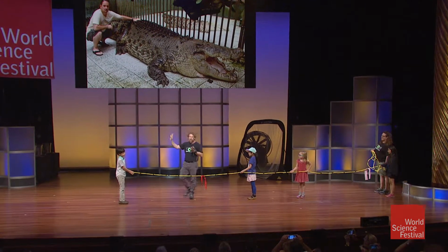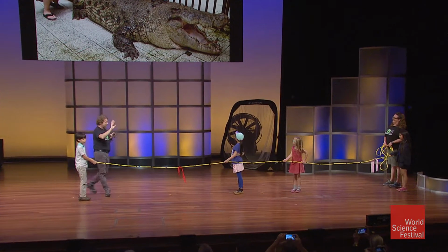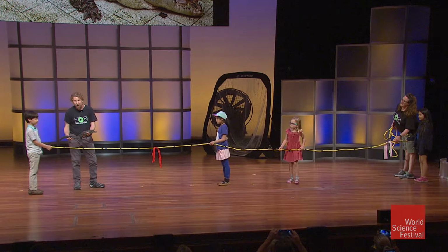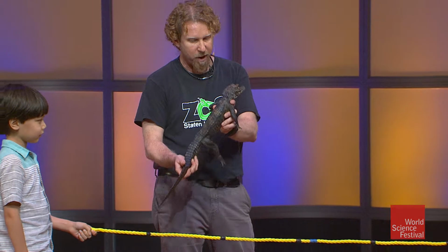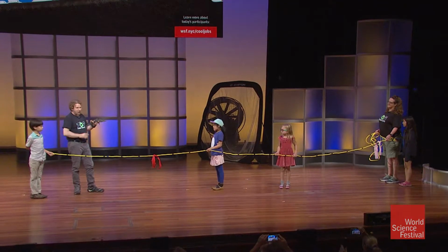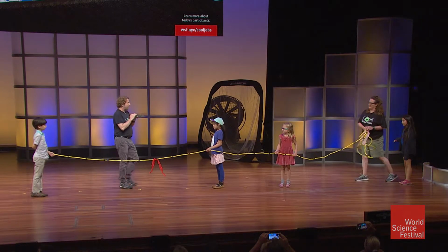Now, don't worry. We didn't bring him with us today. So you don't have to worry about that. But now you can kind of see why he is called a dwarf crocodile. Even though 6 feet is pretty decent size to a human, in the crocodilian world, not so much. Not so much at all.